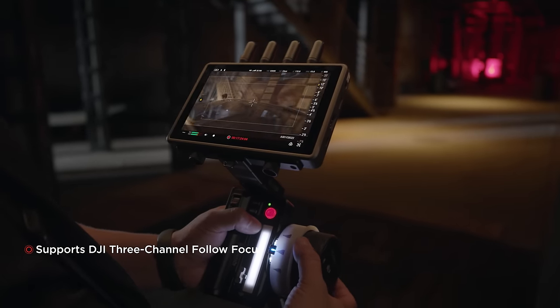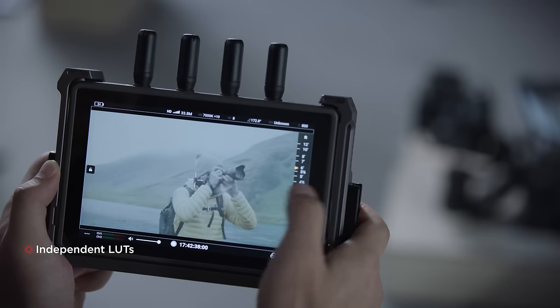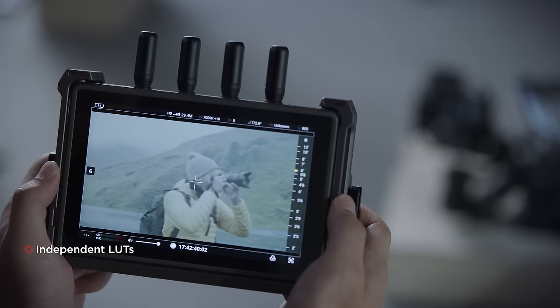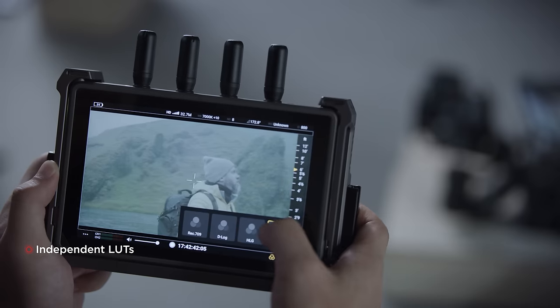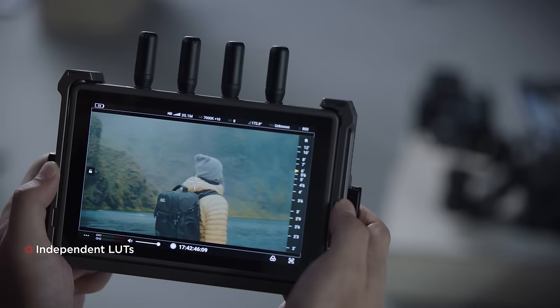to modernize coordinated shoots. The remote monitor has a built-in micro SD slot that supports independent recording of 1080p 60 frame per second footage, allowing for convenient previews. When several remote monitors are used in conjunction, each monitor can play back material separately with independent LUTs loaded without interfering with other crew members.